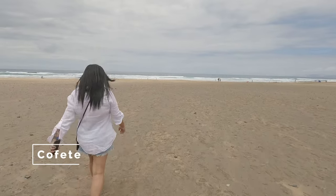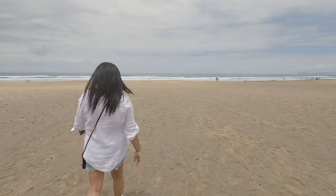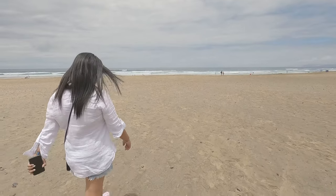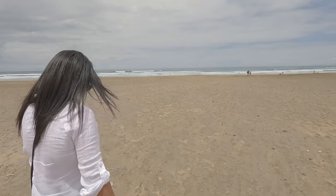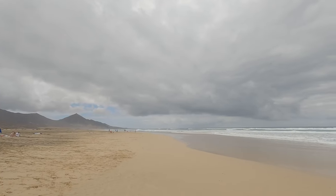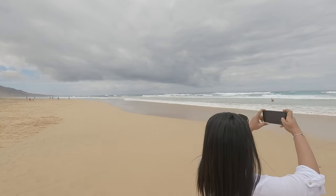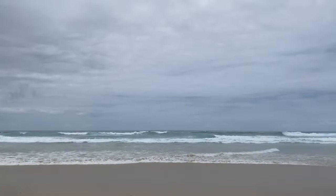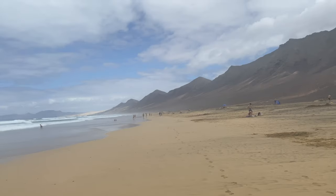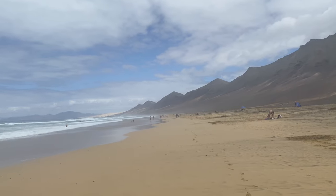We were rewarded with one of the most dramatic beach views once we reached Cofete. The longest stretch of yellow sand beach surrounded by mountains everywhere. It is not recommended to take a dip at Cofete because of the big waves. We sat and enjoyed the views for a while before heading back.